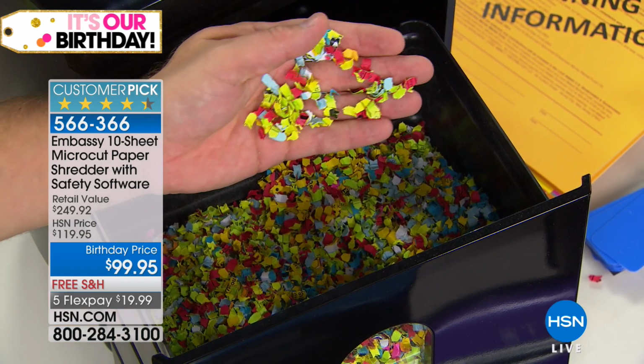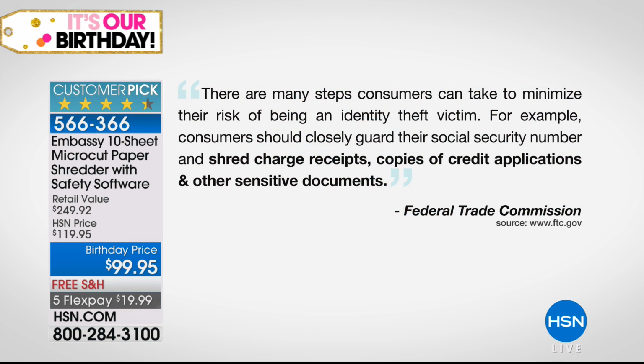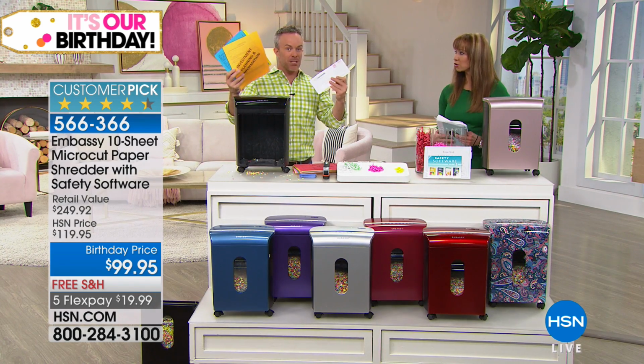That's why the Federal Trade Commission warns us we have to shred our documents. We went to their webpage, and this is what they told us. There are many steps we can take to reduce the risk of being an identity theft victim. For example, guard your social security number. But then also shred charge receipts, credit applications, and other sensitive documents. Every house has it.